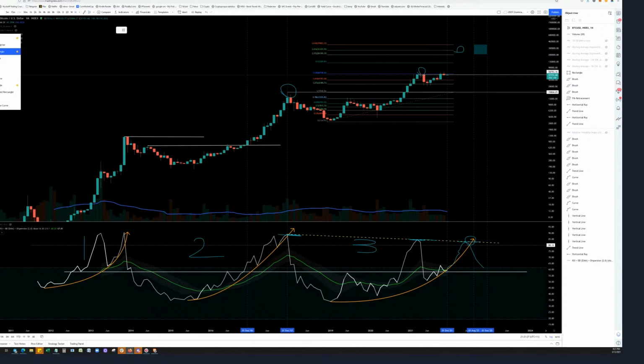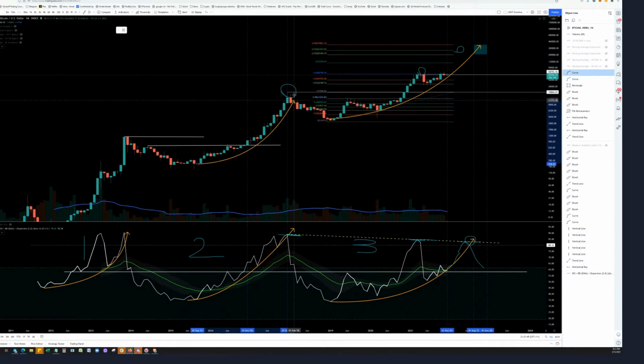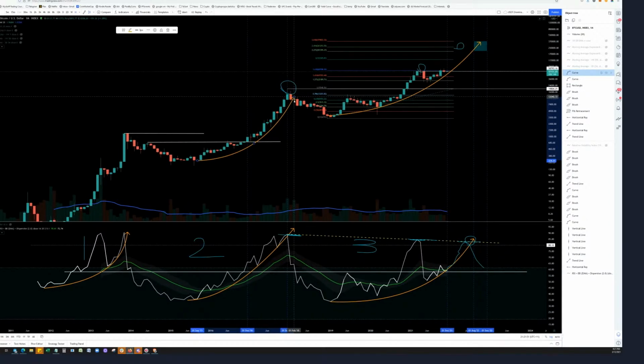And if we were to just visualize what it could be potentially, does that make sense? Can it be parabolic? Yeah. If this curve, can we trust that curve? Don't know. We'll find out. But we should definitely have this one here. That was pretty much parabolic on the monthly, and that worked pretty well. So there's no proof that history will repeat, but I do think that this curve has something to do with it. And it could be a pivot point.